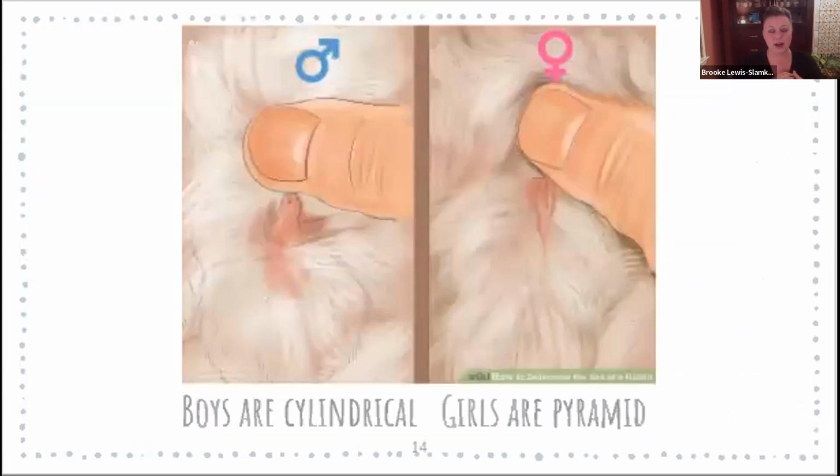Okay, so do we have a boy or do we have a girl? This is like the hardest thing to do in rabbits, is to actually sex them. So there's a way, and there's all kinds of YouTube videos if you just watch them, where you actually pull the tail back while you're also putting pressure right in front of the genitals. The boys will look like a cylinder, where the girls will look more like a pyramid or like a taco. So take it for what it is.